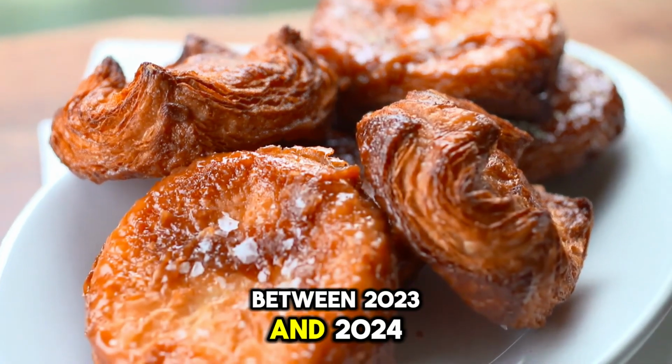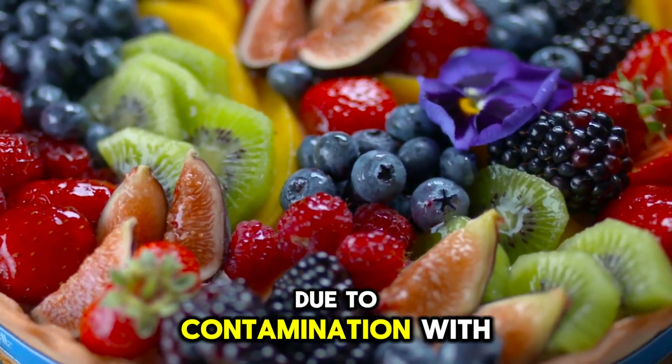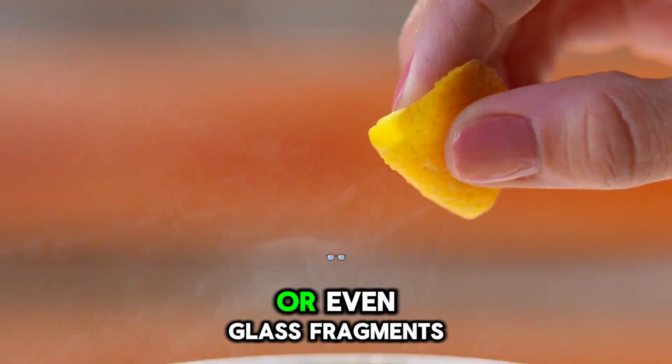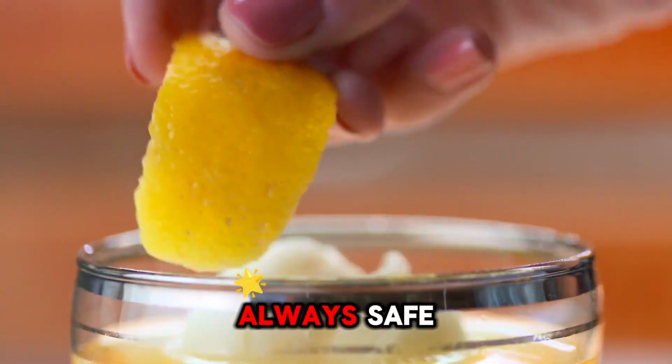Between 2023 and 2024, several batches of canned fruit were recalled due to contamination with heavy metals like lead and cadmium or even glass fragments. This is clear evidence that these products aren't always safe.